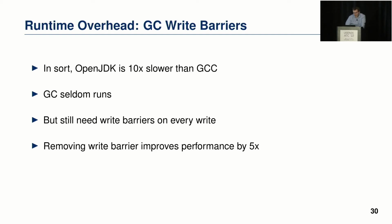G1 adds 44 instructions for these write barriers, completely dwarfing the 6 instructions required to swap the elements and the 5 for bound checking the array accesses. Switching to a non-default GC algorithm without write barriers improved OpenJDK's performance by 5 times.